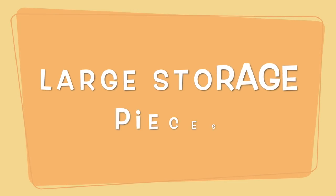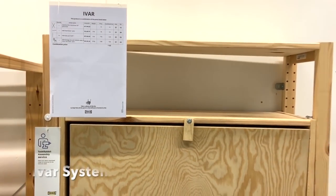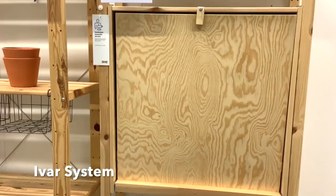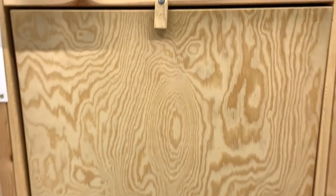The home organization department is also where they display the storage for utility rooms and garages, but of course these storage pieces can be really versatile for a craft area also. The Ivar system is made of wood, so you can paint it and customize it as you please, and the piece that really stuck out to me was this desk.